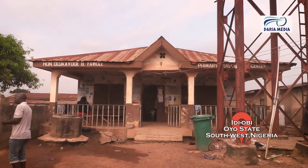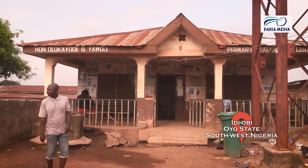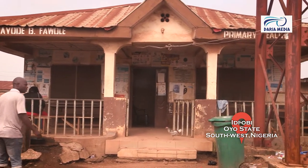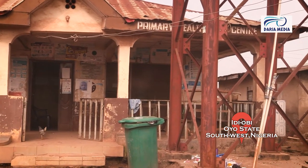This structure is the primary healthcare facility, catering to over 27,000 residents of Idiobi, an area in Onwara local government area of the state. This is Fawoli Primary Healthcare Center.